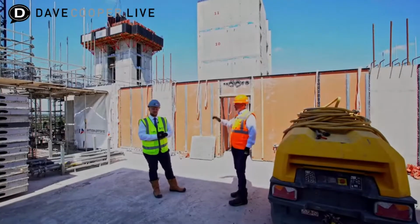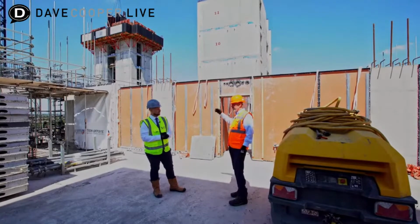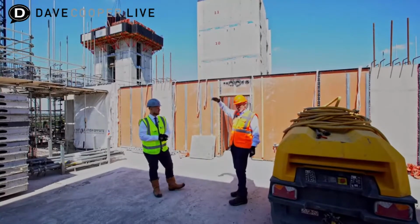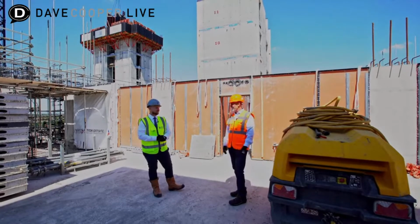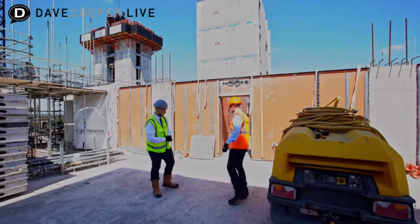All right, let's go inside and check out the floor system so we can explain it. And then we're going to go up top so you can see the top down. And it's going to tie together this whole system so you out there really understand how this is working. Sure. Cool. Brilliant. Let's go.